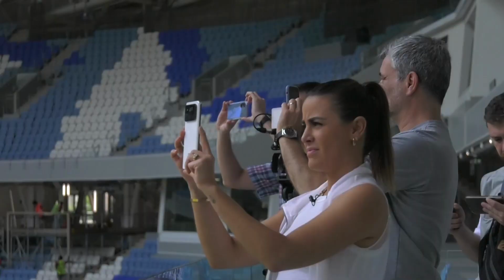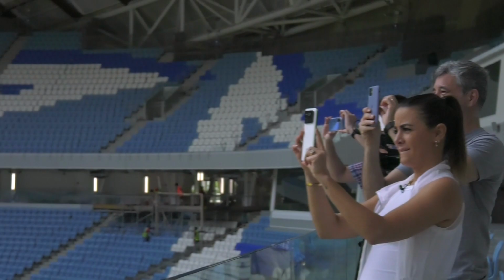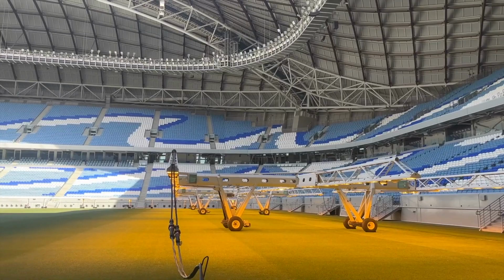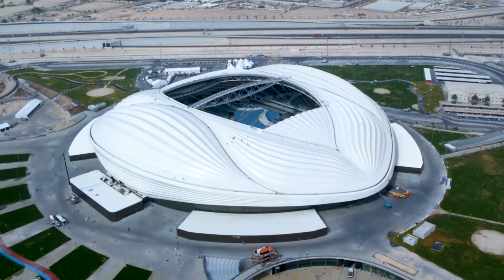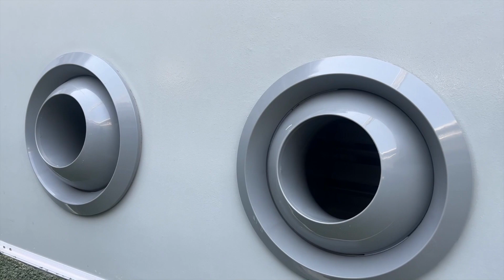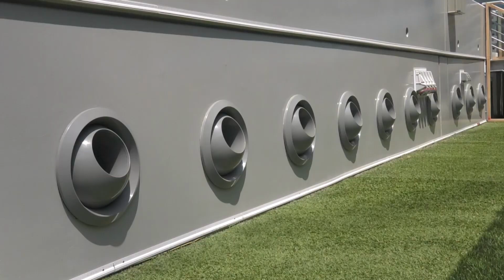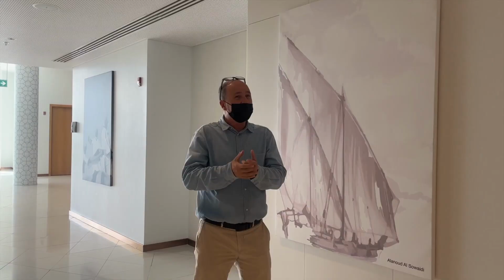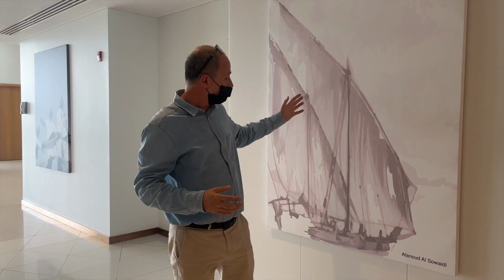A number of Qatari companies have been involved with the delivery of the Al Janoub Stadium. More than 50% of the investments to build the stadium has supported the Qatari economy. The design is inspired by the sails of the traditional dhow boats in tribute to Al Wakra's seafaring past. An innovative cooling system and retractable roof means the stadium will be used all year round. The stadium was designed by Aecom and Zaha Hadid Architects.